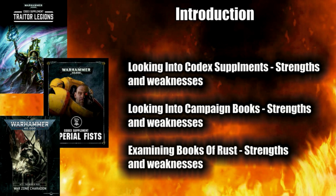While trying to cover a lot of factions, it seems to be only snippets, and paying an extra £20 or more for a few pages seems unsatisfactory. So I wanted to have a look at these sort of non-codex books, what makes them work, and what parts didn't.